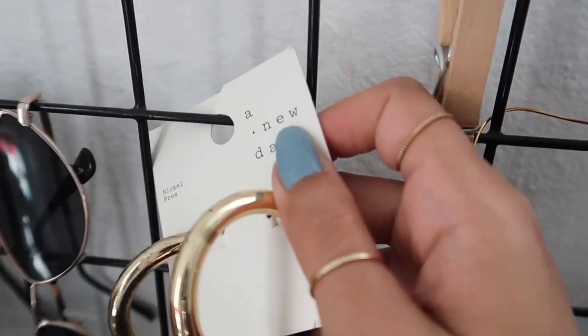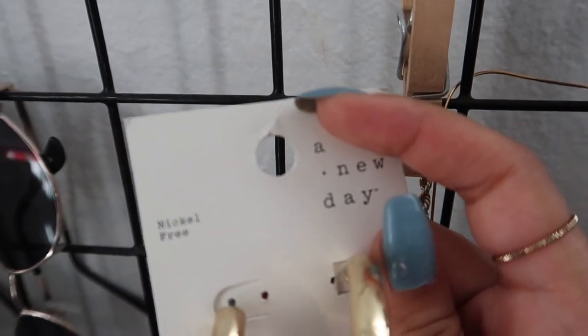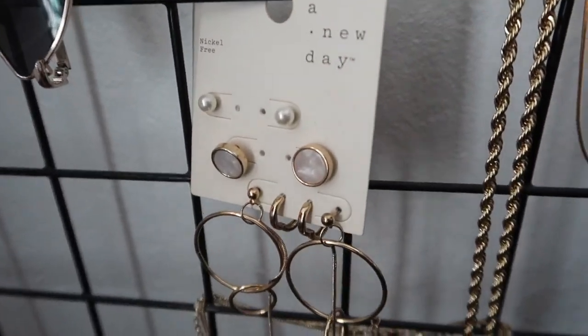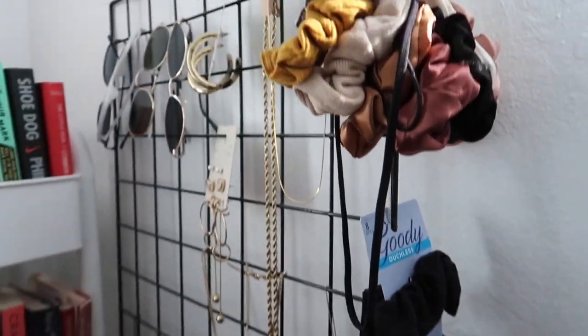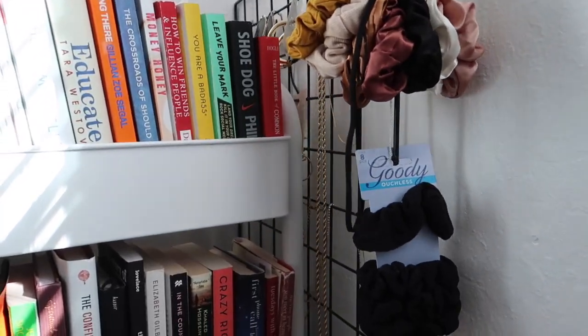So a big piece of advice that I have if you buy this grid is to just cut a slit at the very top and then just put it in like that. And that's what I've done with this one as well. And then also, where is it? This one. And then what's also great is I have that for my scrunchies as well. And yeah, so that's just how I have all of that organized, tucked in to that corner right there.